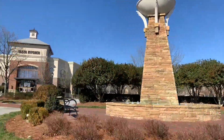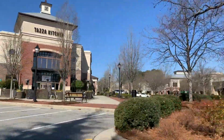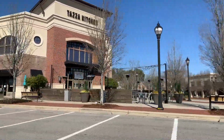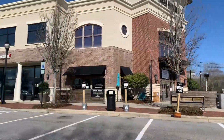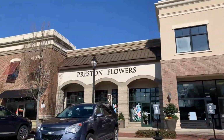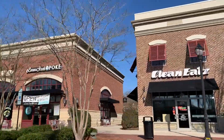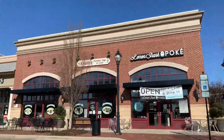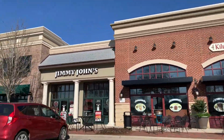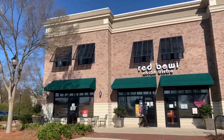and they have lovely park benches, and it's just very scenic. It's very nicely set up and well done. So I really do appreciate that, and I'm sure the residents do too. So you have a Verizon store, flower shop, clean eats, some poke, love my poke bowls, Jimmy John's, can't go wrong with that, Asian bistro. So as you can see, they have so many options.